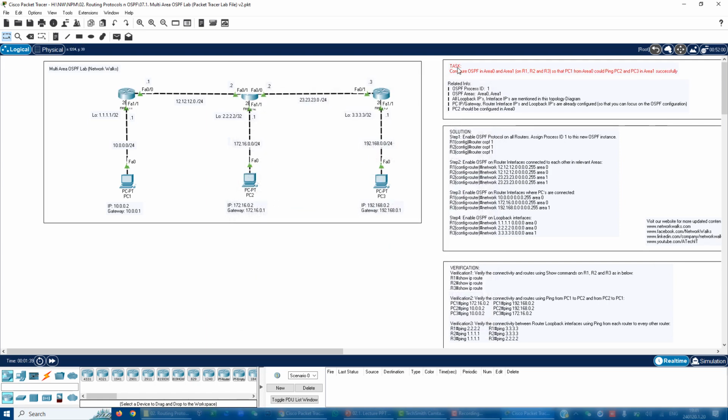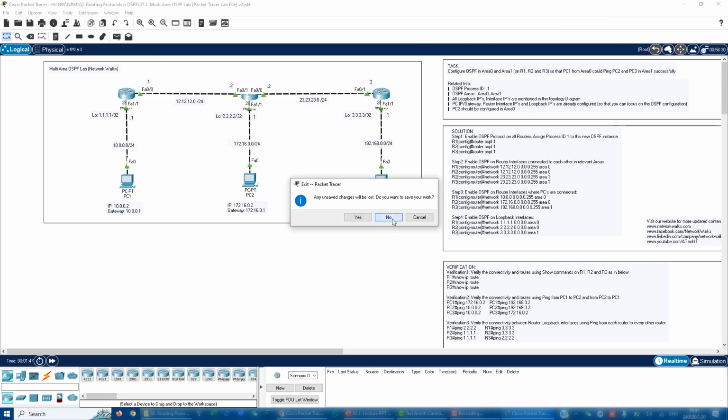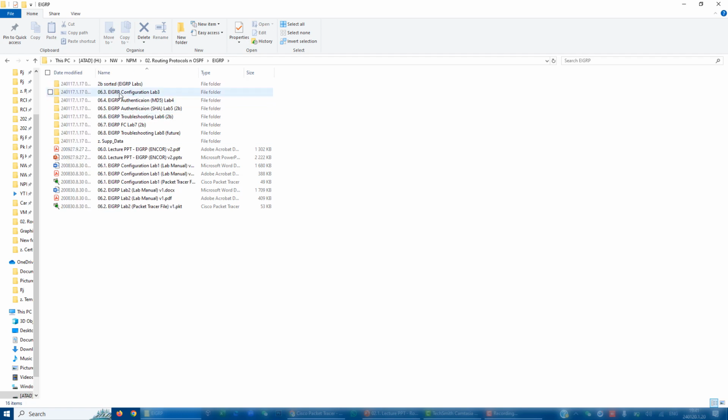Here we also have the task which we have to perform and a clear solution, and then how to verify whether we have completed the work properly or not. So there are a lot of practical labs which we will be doing in OSPF. We will be doing labs in the EIGRP routing protocol. So a lot of labs.